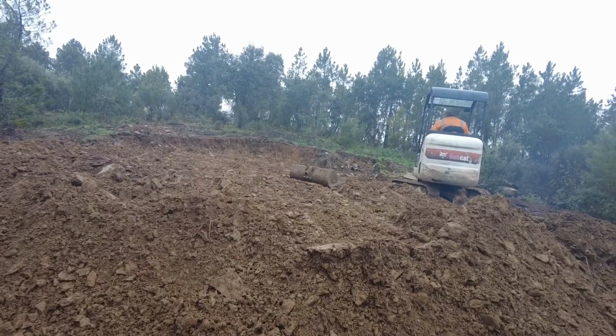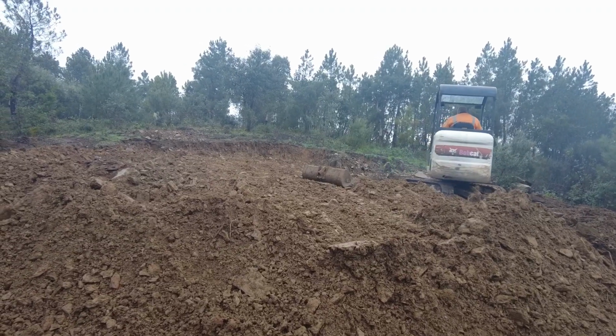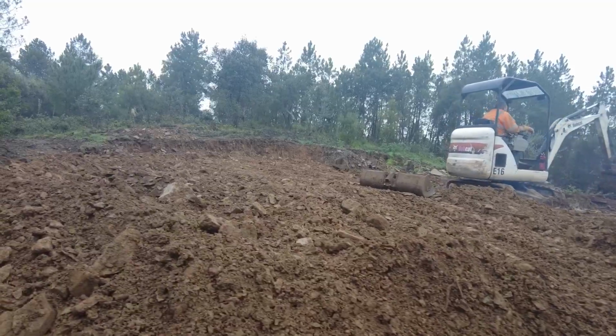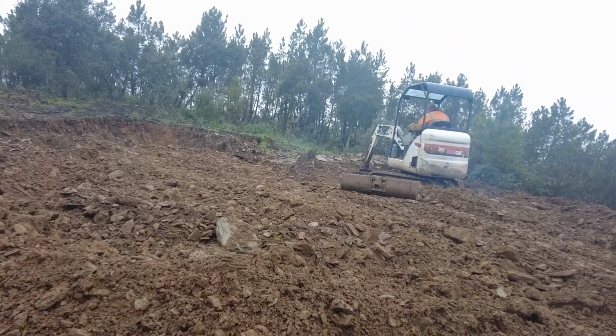So this is where that big mound used to be. It's now completely flat. And now he's going to start digging a little bit deeper to see how deep we can go.